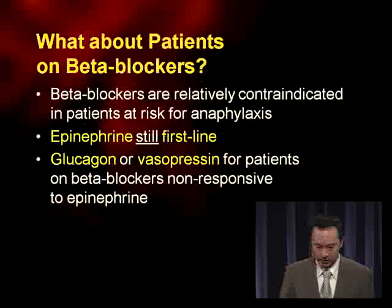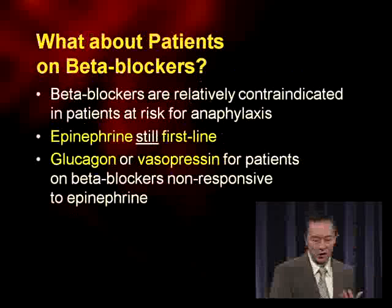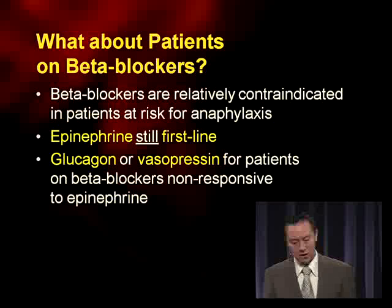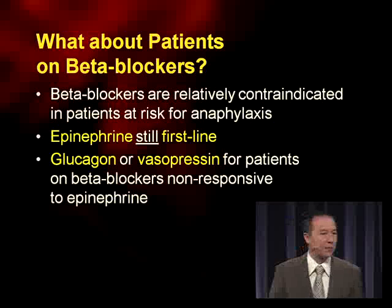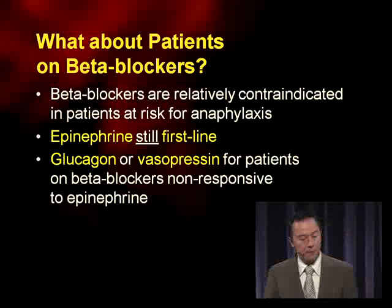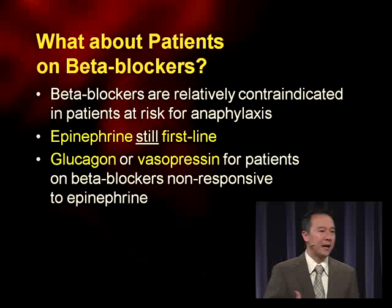Now, what about patients who are on beta blockers? Well, definitely beta blockers are contraindicated in patients who are at risk for anaphylaxis. Okay, so you definitely don't want to have a patient on a beta blocker if they have a severe bee allergy and they're a beekeeper, for example. Okay. Now, epinephrine is still first line. So you give epinephrine first, but if they're non-responsive, you can also give them glucagon or vasopressin. Okay, for those patients who are non-responsive to epinephrine. And the way glucagon works is through a beta receptor independent pathway. It works through cyclic AMP, and it can sort of reverse some of the signs and symptoms of anaphylaxis.